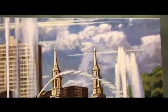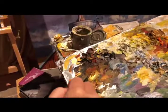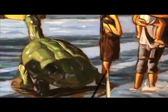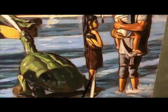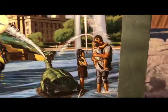And I'm going to do one more thing on a figure here. I'm going to mix up a dark color here for this flesh tone. And I'm going to, if you'd come down here to this girl's leg here, I just wanted to soften and lighten the part of her leg here. And that's pretty much what I wanted to do. It has this nice light quality on her that I just wanted to soften the edge there going around the corner.